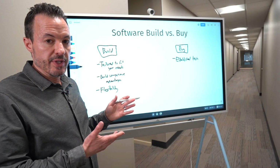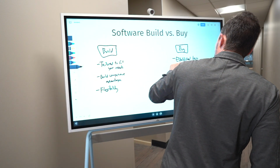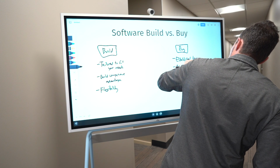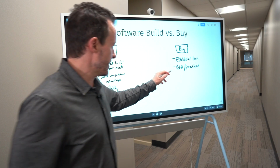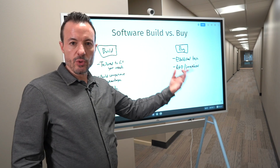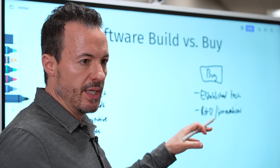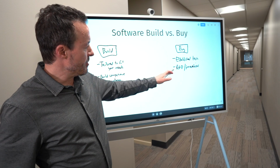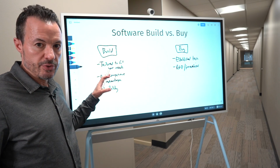A similar benefit, in addition to the established technology, is that you get to benefit from the R&D and innovation of big tech companies. And typically, the R&D budgets of a big technology company like a Microsoft or Oracle, SAP, they're investing billions of dollars every year in improving and enhancing their off-the-shelf software. So you get the benefit of all that R&D and all that innovation in a way that you don't get by building your own software.